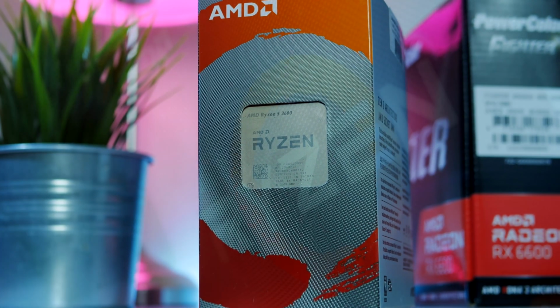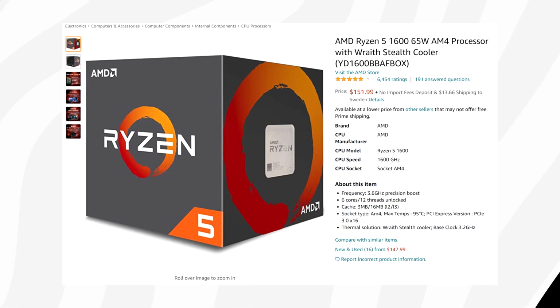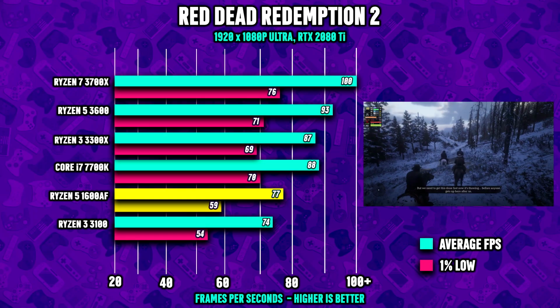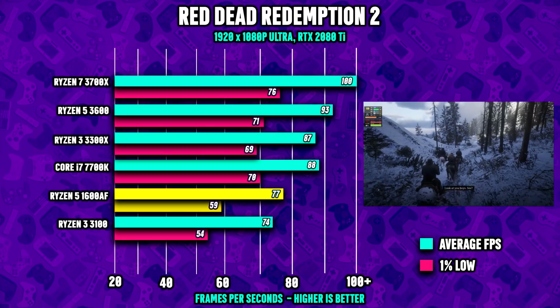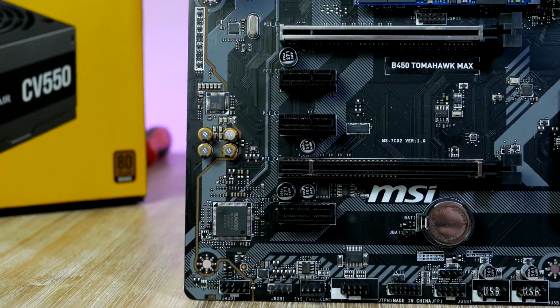And so as an option, if you cannot seem to find the 3600 at MSRP, I recommend having a look at the 1600AF as a secondary option. The 1600AF is more or less a rebranded 6-core Ryzen 5 2600, currently selling for around $150, and this is definitely one to consider as well.